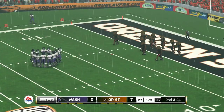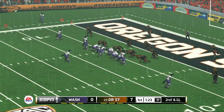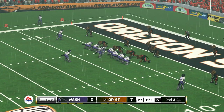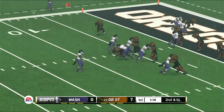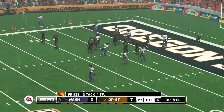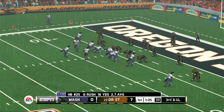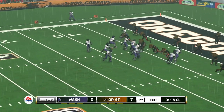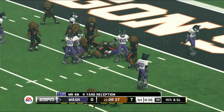This is the 12th play of this drive. Check the spot. You ain't going nowhere. Set. Blue for a check. And he tackles him hard at the 6. Tackle.